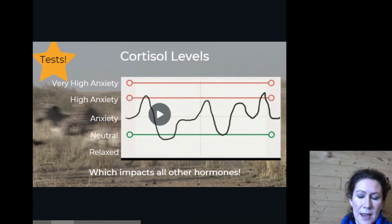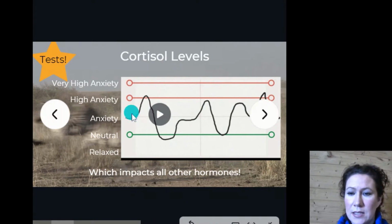What is happening here is that we have been living, if you've got fat around the middle, I'm going to hazard a guess to say that you've been feeling quite anxious for quite some time, whether you know it or not, or overwhelmed or stressed. And so instead of it being like a normal level of anxiety, so if you look at this line here, I'm not sure if you can see it clearly, but the stress goes up into high anxiety, and it should come down to neutral and then finally into a relaxed place.